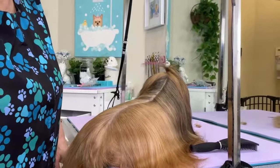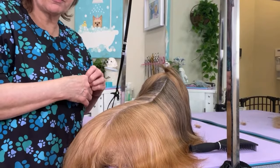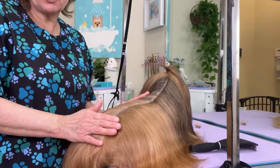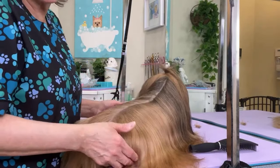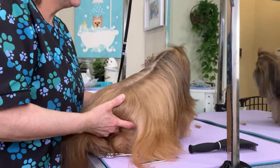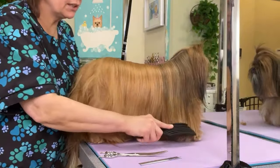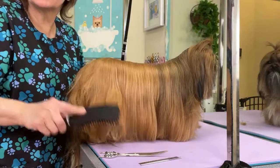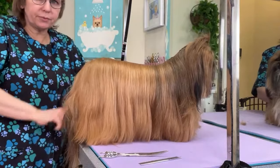And doing things like this, whether you're at home grooming your dog or you're a groomer, is going to help keep the dog from tangling and matting, because you've got the hair separated, you've got the hair combed, you've got the static out by using an anti-static spray. Super important.